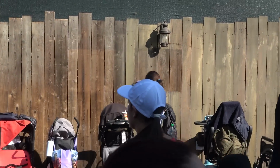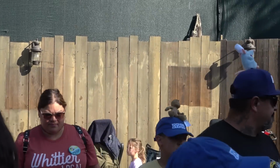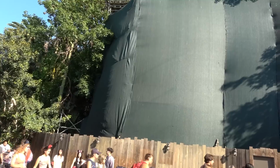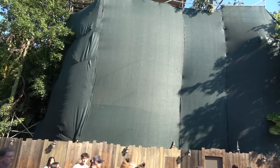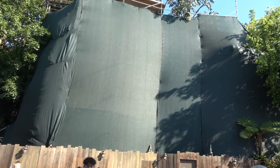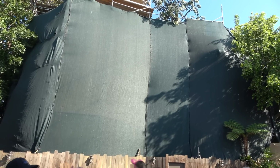Now, this may not be news. I'm almost positive it's not news, but it's news to me in the sense that this is the first time I've really noticed it and it's registered. And I'm wondering if this is because it's no longer Tarzan's Treehouse. It's something else. It's somebody else's treehouse, so they can't put that sign up there anymore. They can't say Tarzan's Treehouse is returning soon because it's not, ever, again.